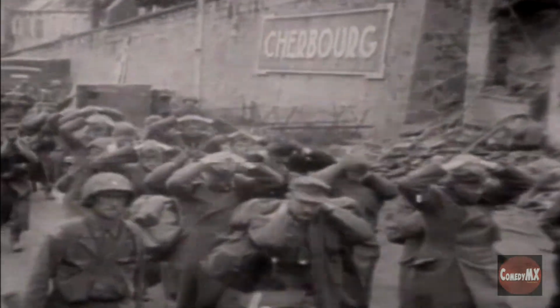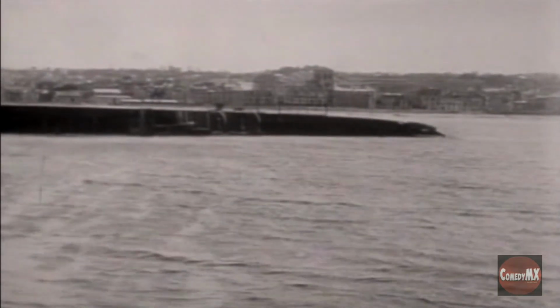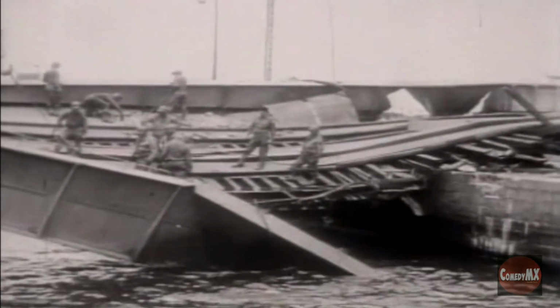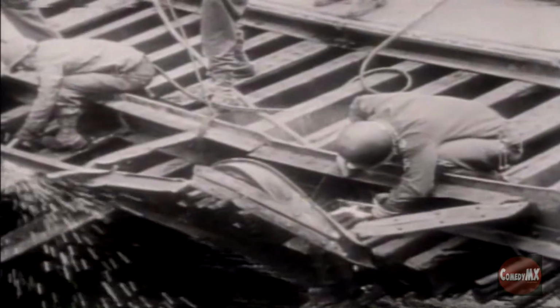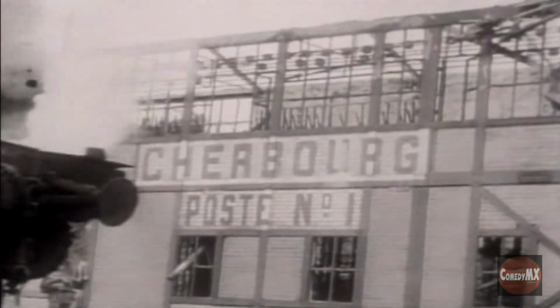By June 27th, the last of the German garrison troops had surrendered, and the Allies were assured of what they most needed, a deep water port. But first, the German demolitions had to be cleared up and acres of docks rebuilt. Within a few weeks, American engineers had performed miracles of improvisation, and the port's capacity to handle freight was raised to more than its pre-war level.